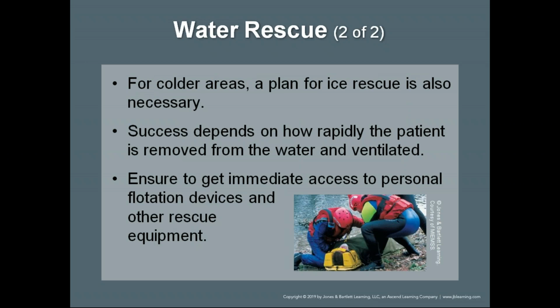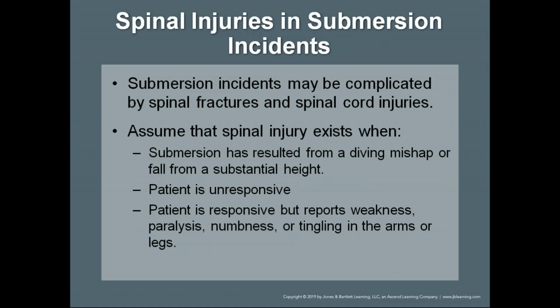So for cold areas, planning for ice rescue is also necessary. Success depends on how rapidly the patient is removed from the water and ventilated. Ensure you get immediate access to personnel, floating devices, and other rescue equipment. Remember, there is that body response when you go into cold water, that bradycardia. So these patients may not last long when they get introduced to that cold water environment, just because of that vagal response from the body.